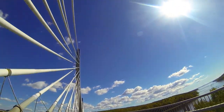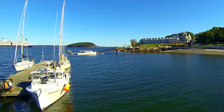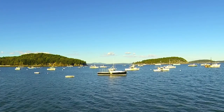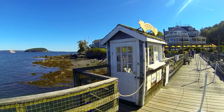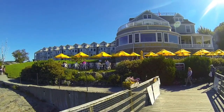Now, is it me, or does this look like a big spoke rim going around in a circle? Well, Mom and I made it up to Bar Harbor, and because once again it's after Labor Day, the streets were very quiet, but the views, they never quit. They're just spectacular. If ever you make it to Bar Harbor, stay at the Bar Harbor Inn. Their rooms have the best views.